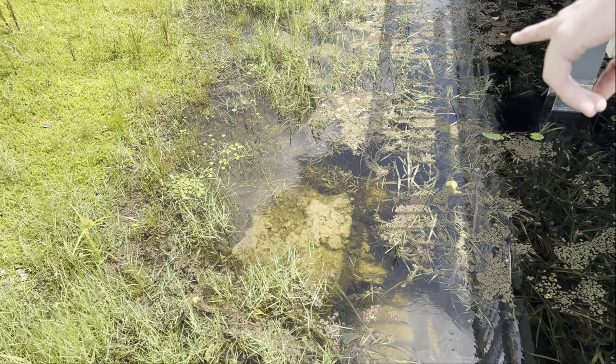Okay guys, we walked a little further down. See, over here, it's really deep. This is all water, it's just covered with lily pads. I think I found the spot.